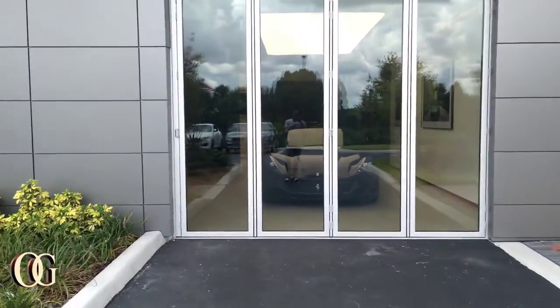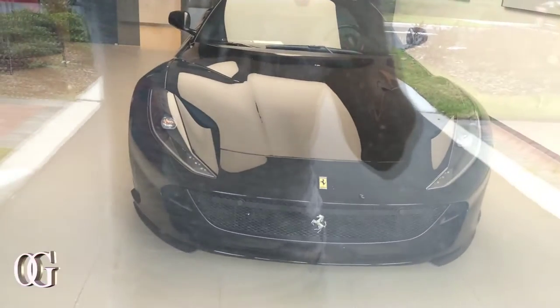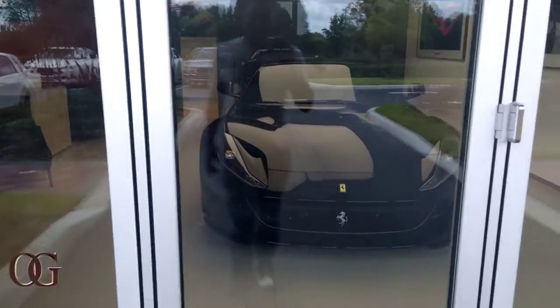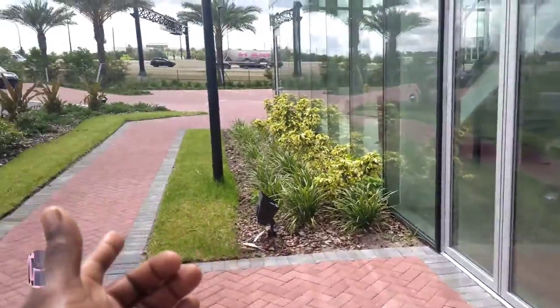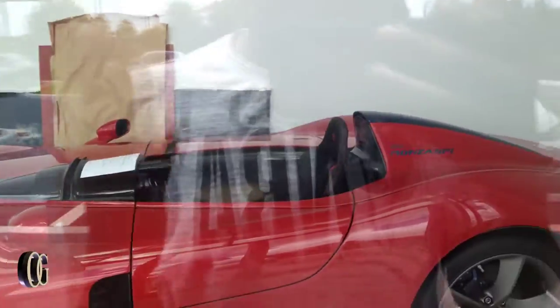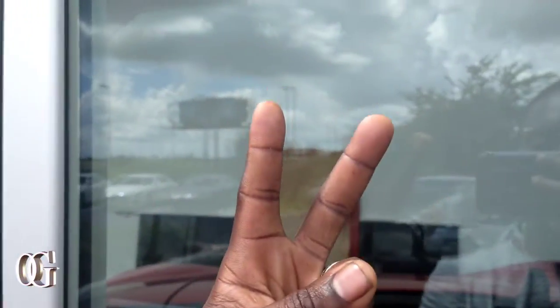Walking up to the glass, you would have thought I was the one taking delivery of this brand new Ferrari. Yes, sir. Straight through the glass. I don't know if you guys can see that. Ooh, two-seater Ferrari. We going in. Stay tuned. In order for me to even see that vehicle, I got to walk around the building. I don't know if y'all seen this in my last video, the one-seater. I already told y'all about a four-seater, a two-seater. Let me show y'all my fingers. Four-seater, two-seater. Now we talking about a one-seater. Yes, sir. Let's go in.